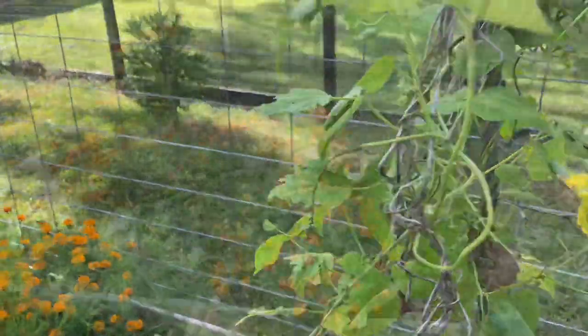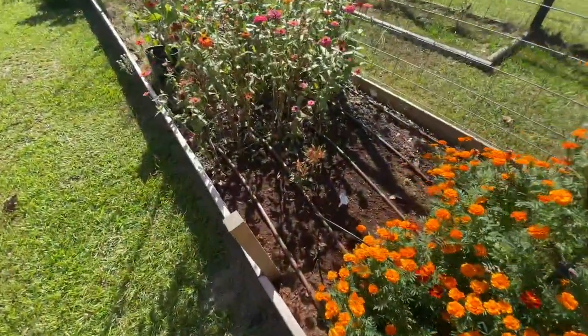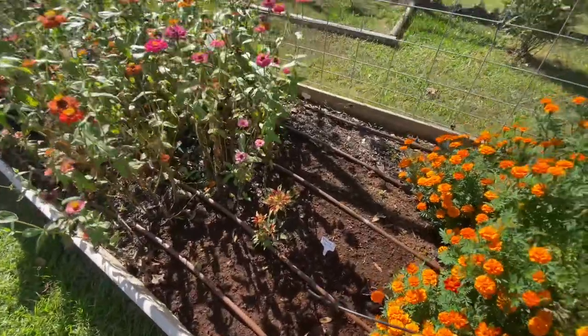Not impressed. We've already looked at the marigolds extensively and the pollinators. I'm gonna give up on this Bloomsdale spinach. I only got one.